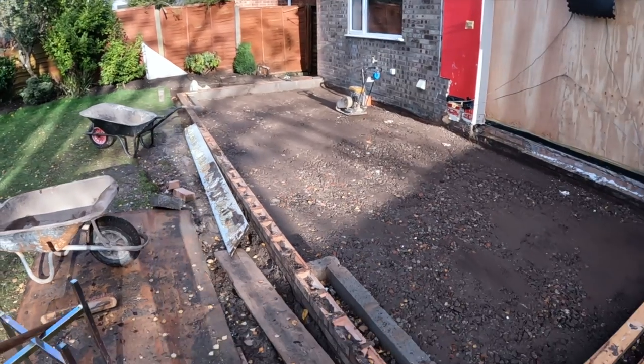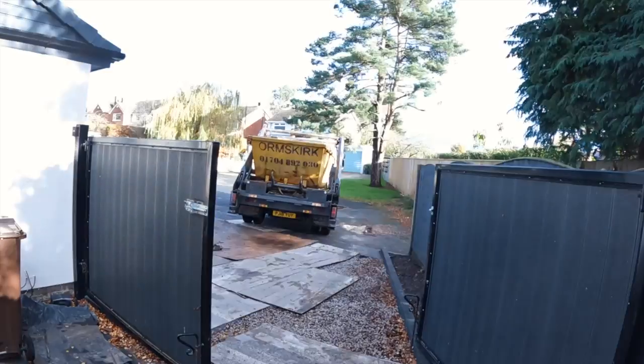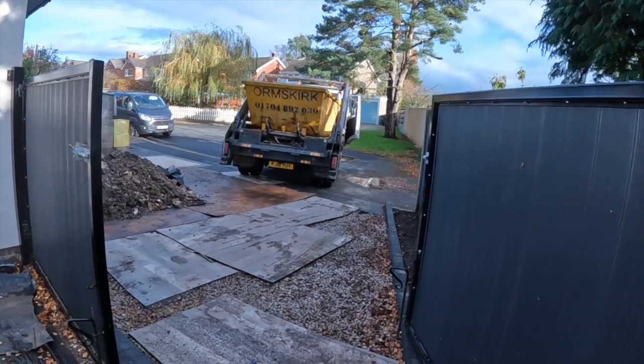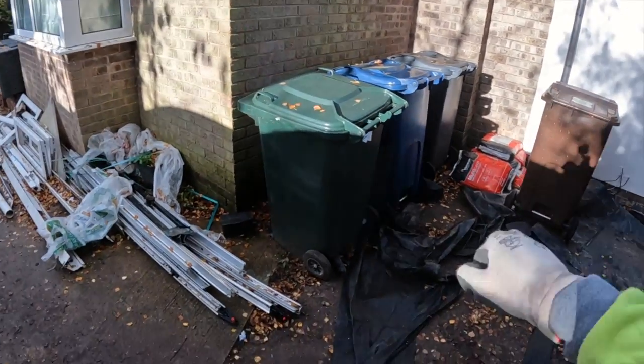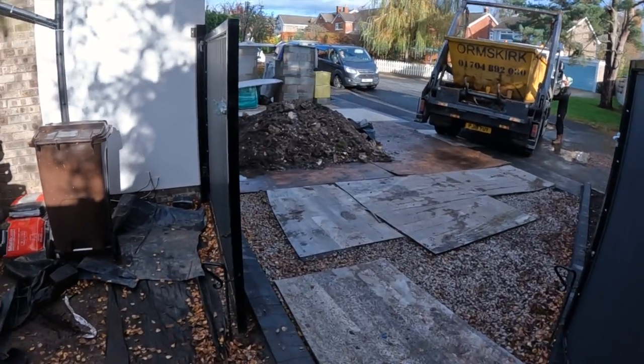So I just need to sandblind that, and if you just come with me a sec, I'll take you over to the front, where the skip's just arrived. So, very happy days. Now we can get all that moved, put all the crap from our work in there now, and just start getting that driveway back bit by bit. So, a bit more progress, that's what we want.